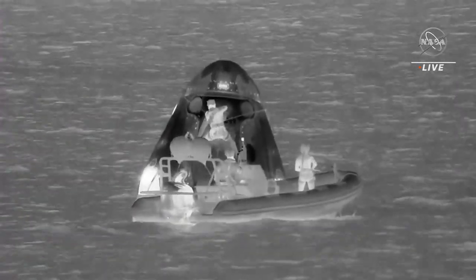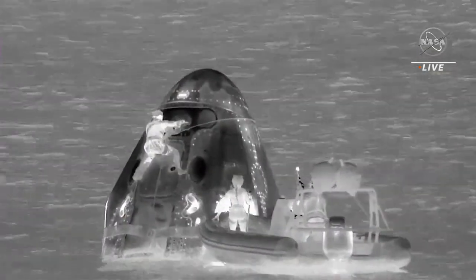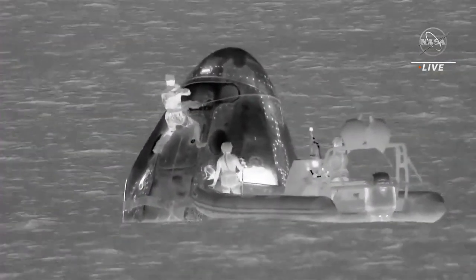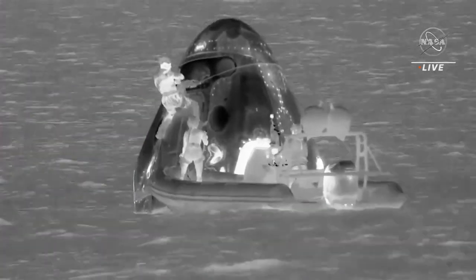Of course, over on the East Coast, it's well past midnight, so very dark out there, but we're still getting some fantastic views. The recovery forces are not necessarily getting our views. They don't have the thermal cameras. They're getting eyes on the vehicle in the visible spectrum. Yes, because the vehicle is being lit by spotlights, and you can see the fast boat itself has lights. So there are plenty of opportunities to make sure they have the capsule well within view, and all the teams surrounding it in different recovery ships and vessels are aware of the capsule's presence.